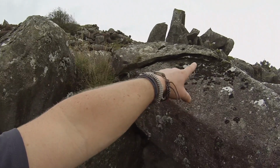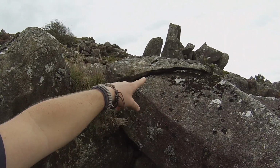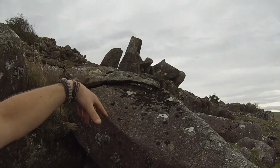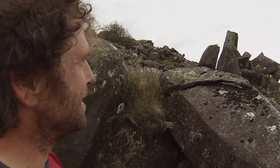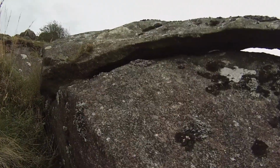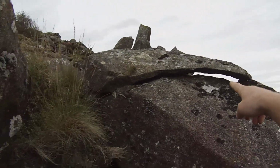It does look like it's been put here. Maybe it was, you never know, could be when all the quarry workers are here to hit that, you know, dinner time or time to finish or whatever. Because it's so heavy. Yeah, there's no way you can shift that, and it's been balanced on there, look.